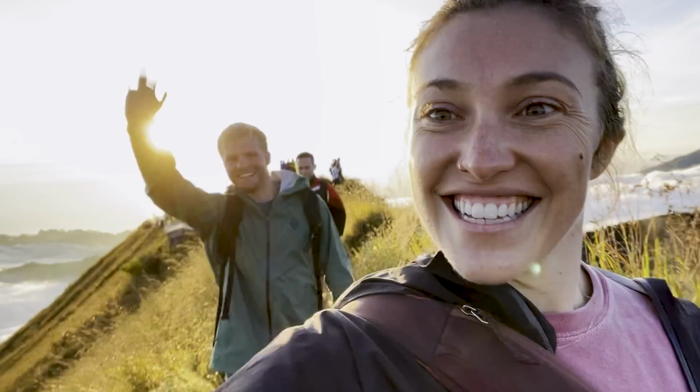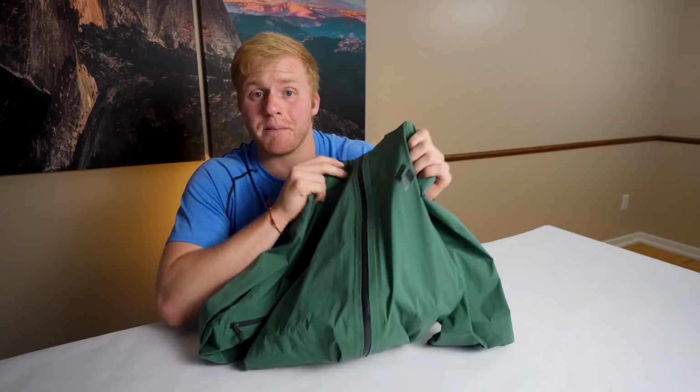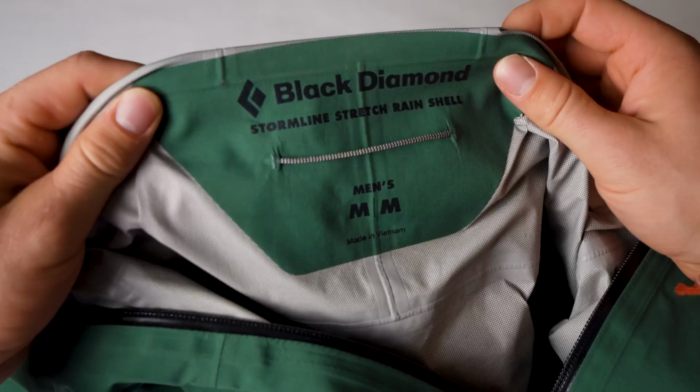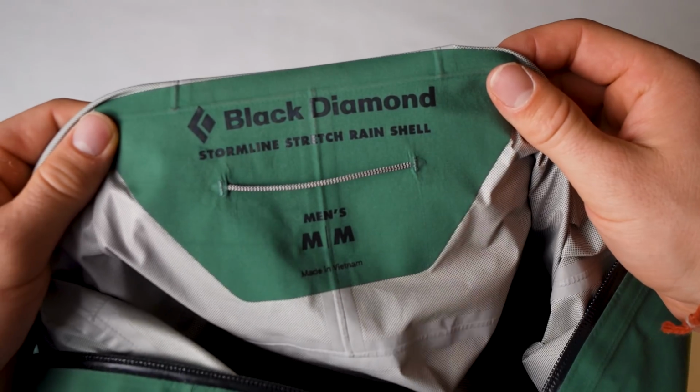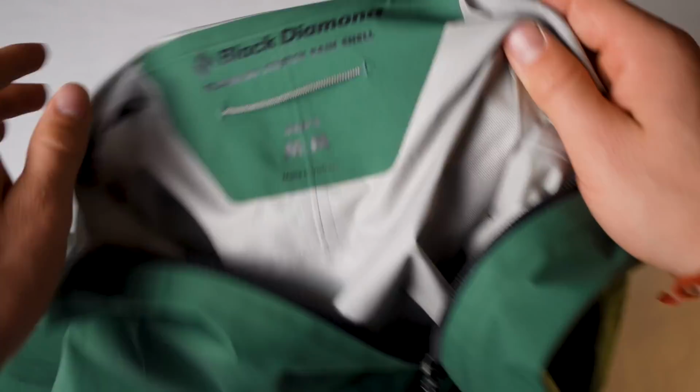When we were initially looking for a rain jacket before traveling full time, we wanted something that was breathable, lightweight, and obviously something that kept the water out. And we landed on this rain jacket here. Meg and I both have this specific rain jacket, and this one is from a company called Black Diamond, and it is their Stormline Stretch Rain Shell. And we really like this one.